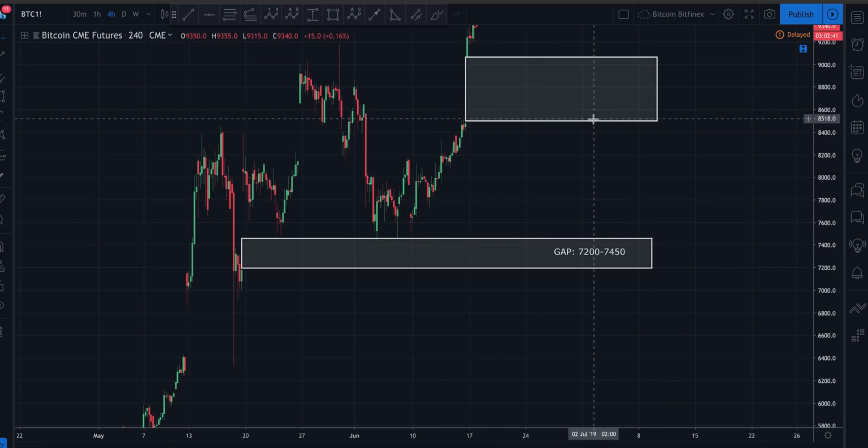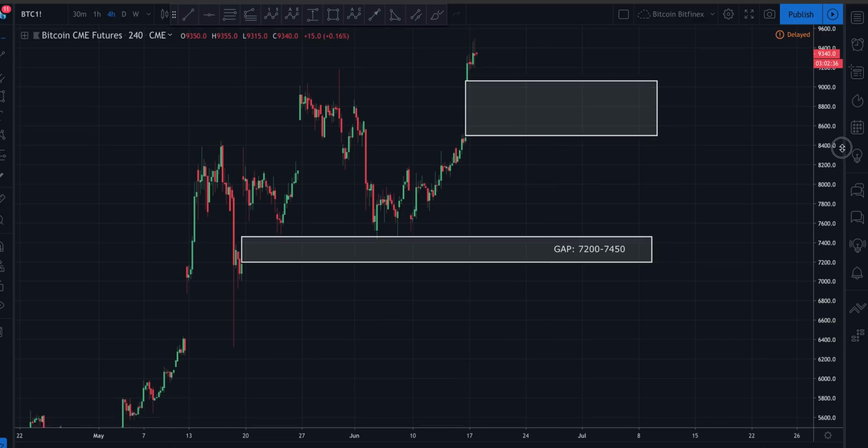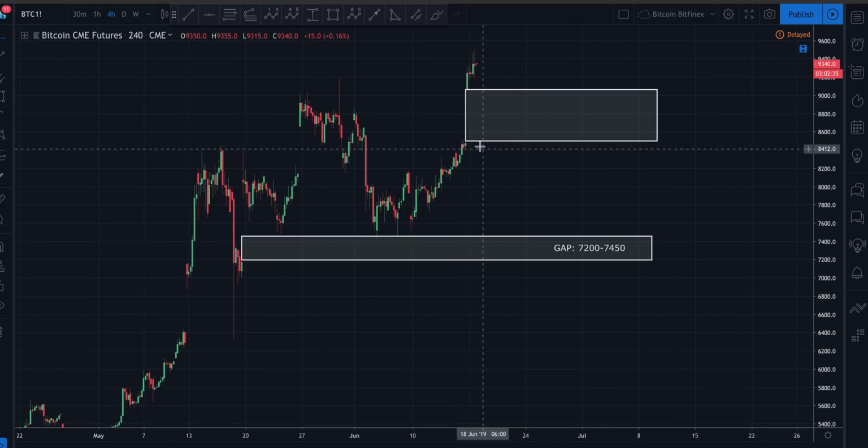Shorter term, though, guys, the reason I'm pointing out that $8,500 to $8,700 zone is we just have a fresh gap here, also on CME, between about 9,000 and 8,500, which again, as I just discussed, would bring us down to our target of approximately 8,500 to 8,700, somewhere in that neighborhood, guys. But certainly, probability tells us that we would come down and close this gap as well as this gap down here.